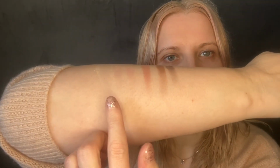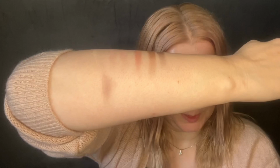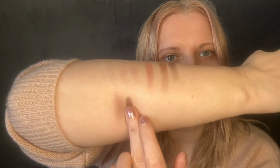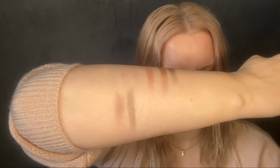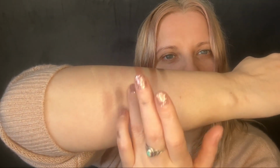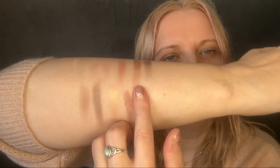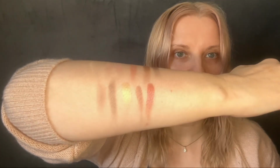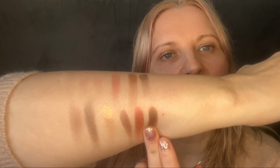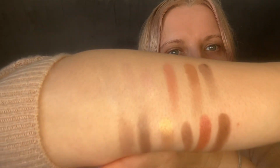These shadows feel so soft when you touch them as well. There's the first one on the bottom row. Second one's a shimmer. And a gold. That's quite a bright one, isn't it? And the last one here. And that is the whole palette. So there you go.